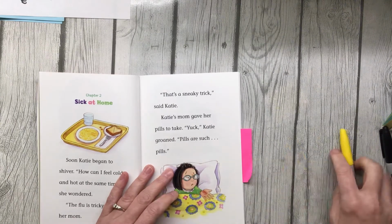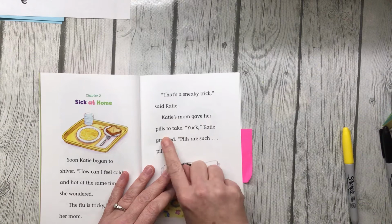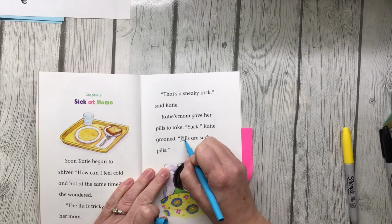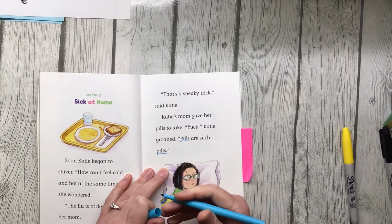That's a sneaky trick, said Katie. Katie's mom gave her pills to take. Yuck, Katie groaned. Pills are such pills.